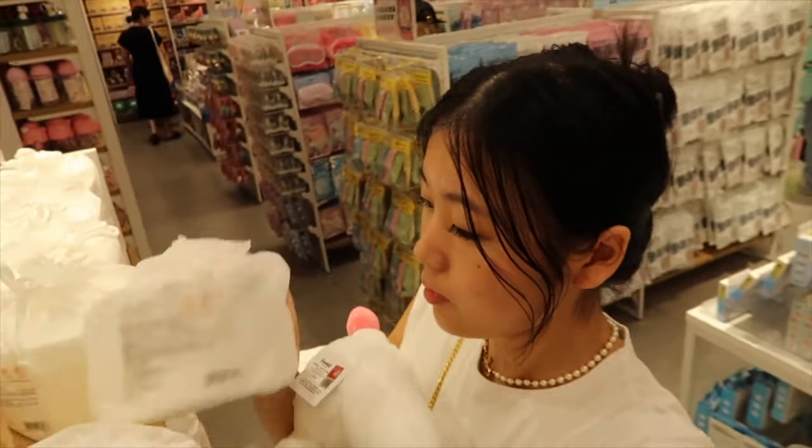I'm going to use this to wash my face off. I also bought this thing. I don't know how to say this in English, I forgot. But I'm just going to put this in my room so that my room smells very good. And this one smells like mint, so it's not too strong. I'm just going to put this, I don't know, on my desk.